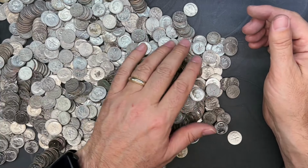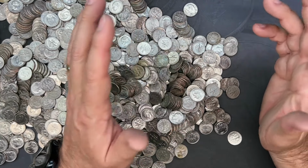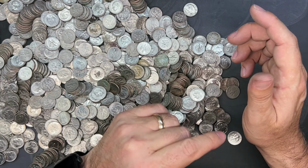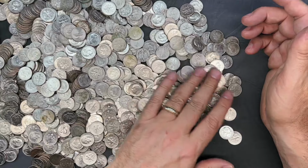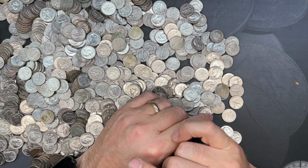I was hoping to with this number of customer wrapped, because I know a lot of people have lots of luck with customer wrapped dimes. We just didn't today. So with that, let me go ahead and get these cleaned up. I'm going to get these re-rolled and we're going to move on to our nickels.